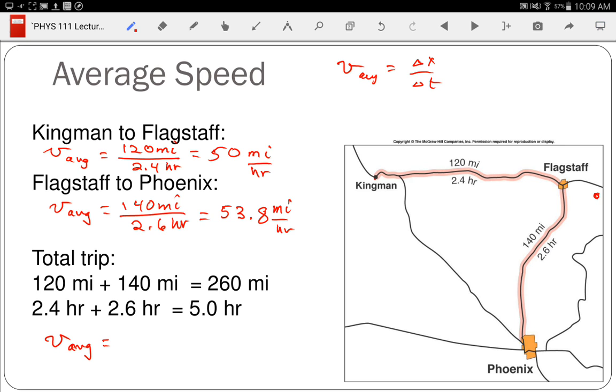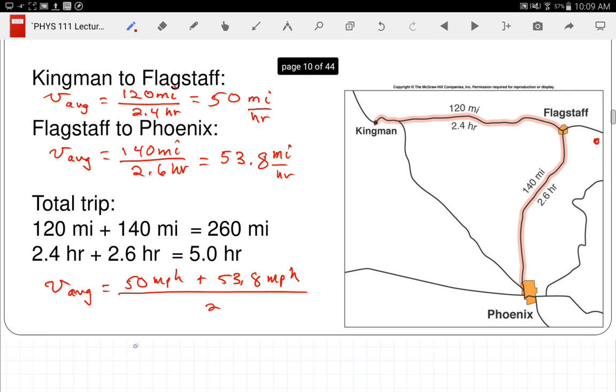Okay, first answer I heard was Michaela. What did you say? Are you just asking for the total speed? The average for the total trip, the average speed for the total trip. 50 miles per hour plus 53.8 miles per hour divided by 2. Okay. If I do that calculation, that will give me 51.9 miles per hour.